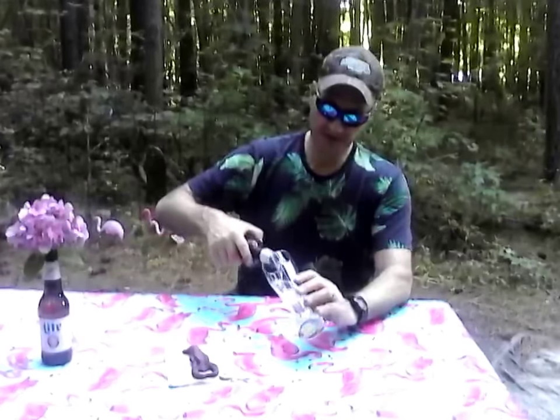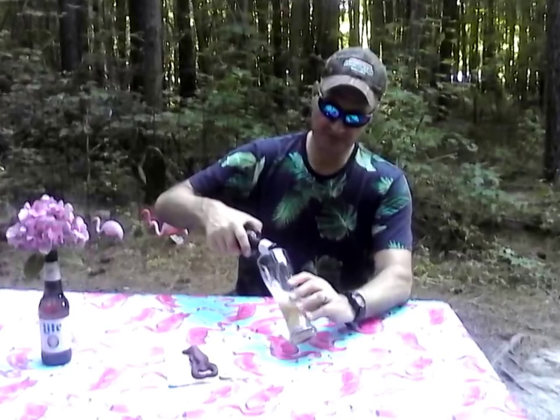But anyway, instead of paying for the packaging, this is a decent light beer and you save some calories. This is the way to go. And we're going to do our pour at 45 degrees, it's like pouring a draft.